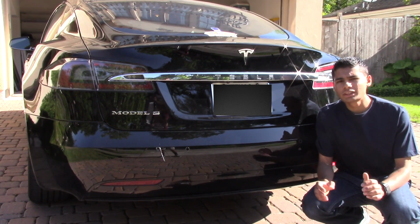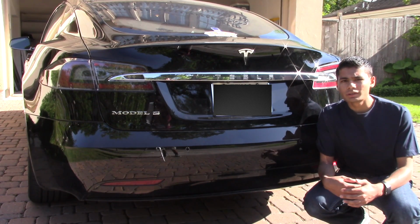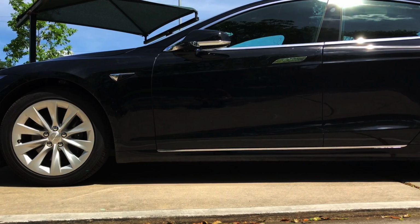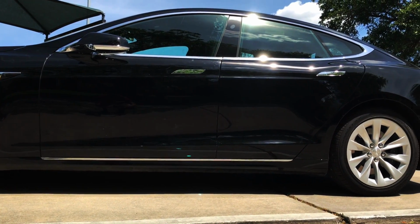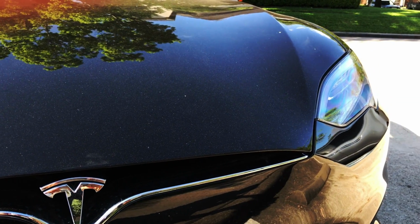There is, however, a $7,500 federal tax credit, but check your state because there may be an additional tax credit as well. First, let's talk about the exterior styling. I've always loved the Model S's design, especially with the sloping roofline and updated front end. To me, there really isn't a bad line on this car.